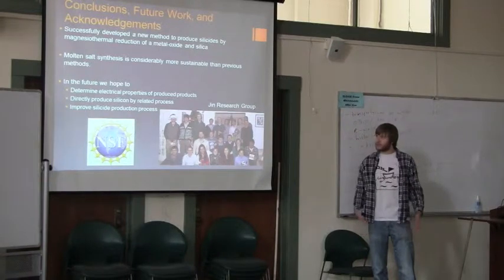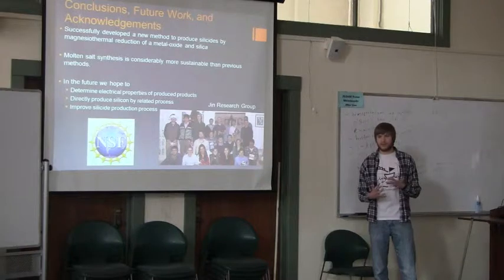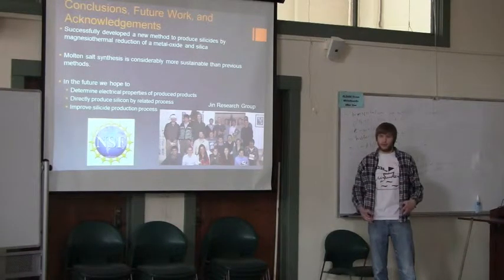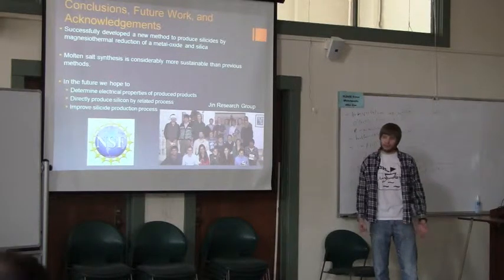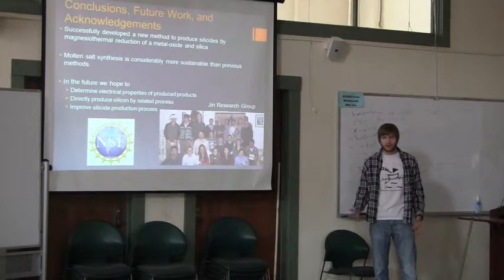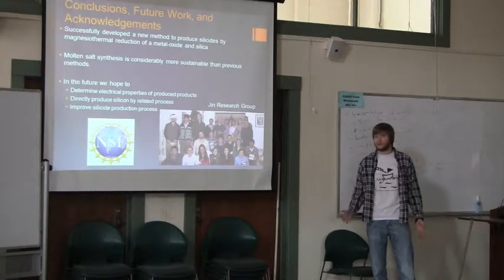In the future, we still have a few things to do. We'd like to take the product that we've had and press it into a pellet and then measure the properties, more or less, of our products. Because theoretically, these materials have these applications, but we have to actually determine if they're going to be useful or not.